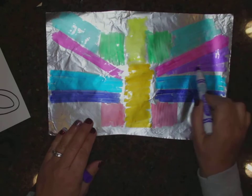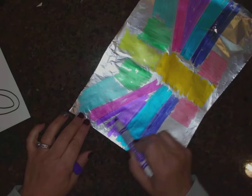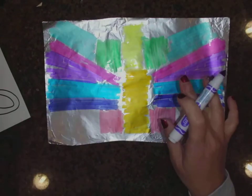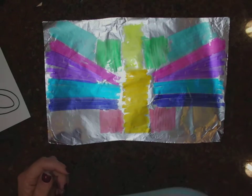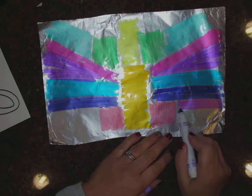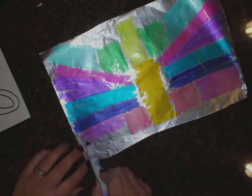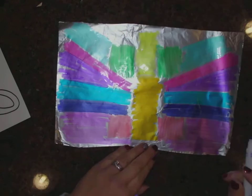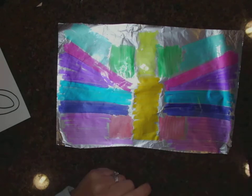So I just want to fill up as much as I can, because we're going to basically make a print. We're going to take this color that's on this paper and transfer it over by making a print of it. And how do we make a print? We get our paper wet, and then we press our white paper on top of it. So I'm just coloring. You can take your time. You can put more colors on it. I just want to make sure that wherever I put one on one side, I want to put the same color on the other side.